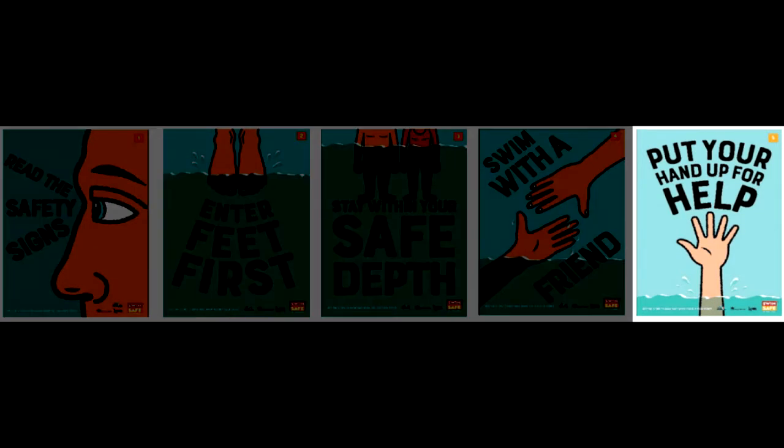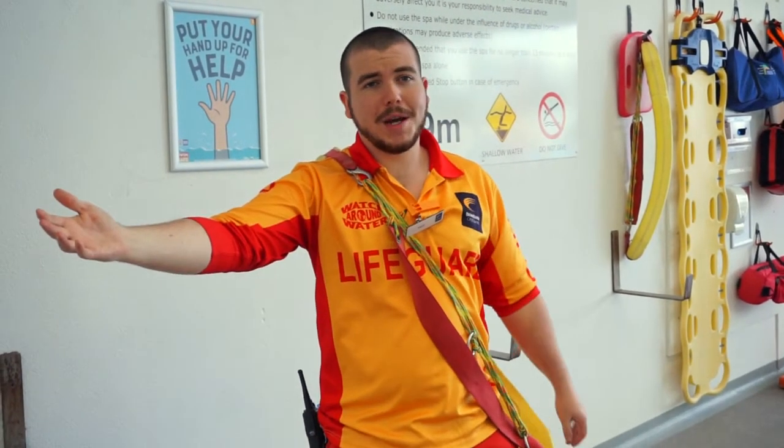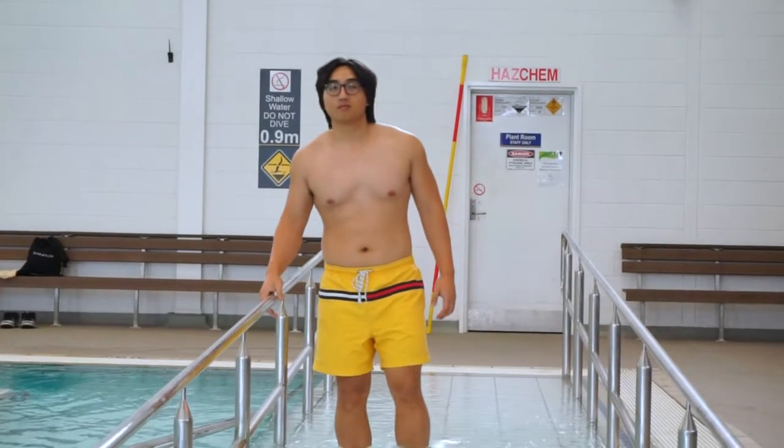Put your hand up for help. When in need of assistance, simply raise your hand to get the lifeguard's attention. Well done, you are now ready to enter the water. As you enter the water, the lifeguard will provide supervision to ensure that you are safe.